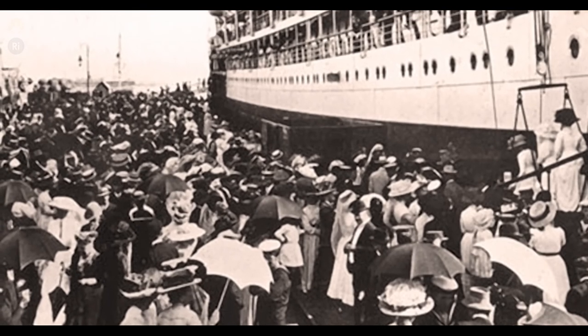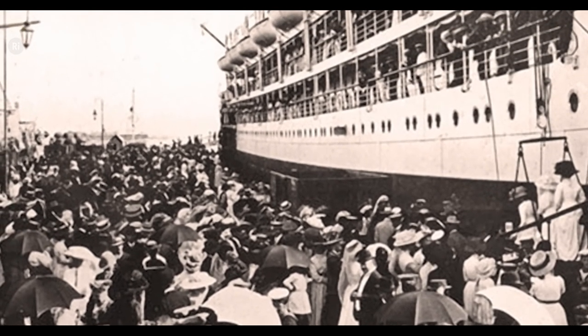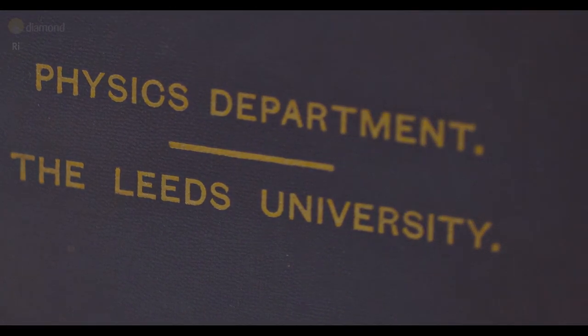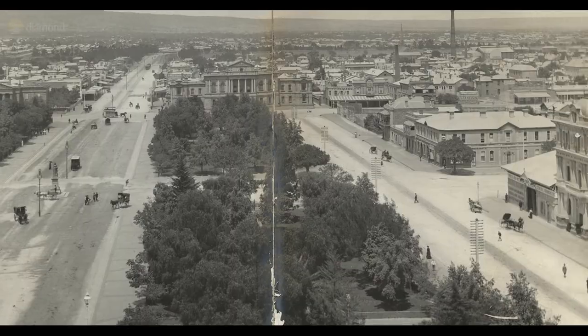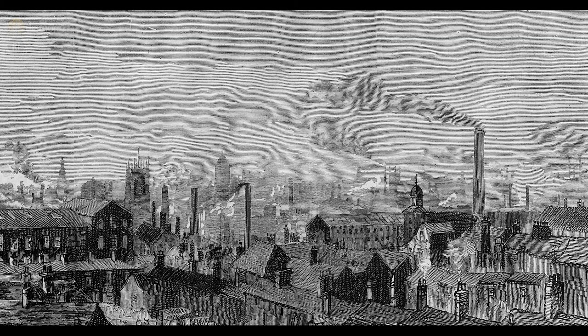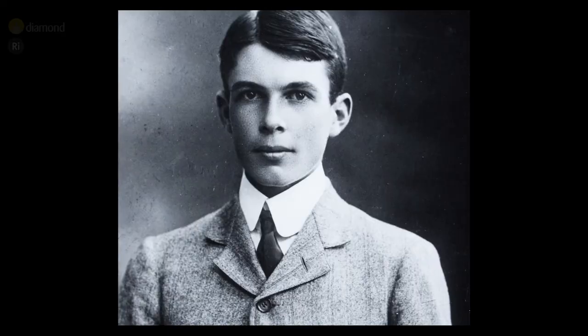Word of his expertise spread, and in 1908, he was appointed Cavendish Professor of Physics at the University of Leeds. Leaving the clean air and sunny climes of Australia for the cold and smoke of Leeds might have dampened William Henry's spirits, were it not for the emerging brilliance of his eldest son, William Lawrence.